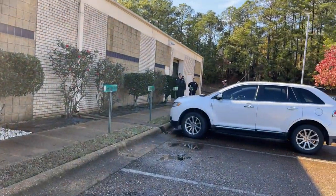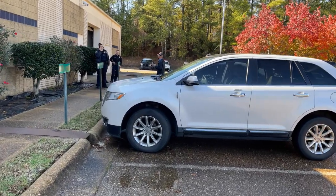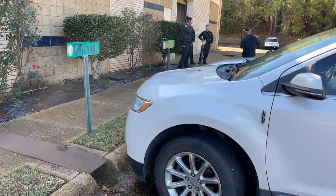See how many cops? How many cops we got? 1, 2, 3. Oh, here comes another one.